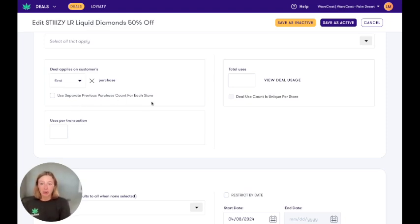You're also able to separate these for each store if you want your stores to have separate deals for their customer bases. In addition, you can now define the total uses of a deal. This is great if you're running some sort of product drop. Let's say the first 100 people that come to buy this new strain get 50% off. If I put 100 in here, after this deal has been used 100 times in people's carts, this deal will no longer be accessible for any other customer to use, unless you do it manually, of course.